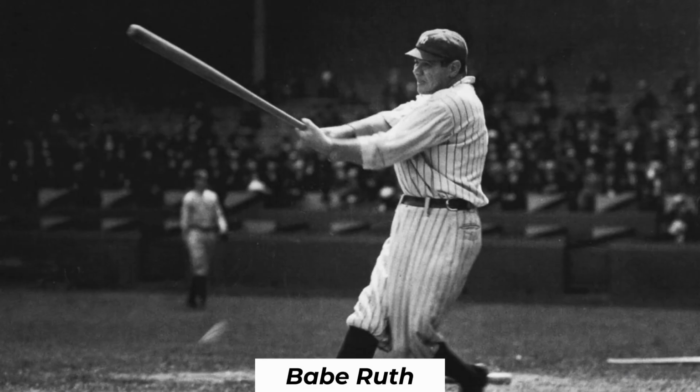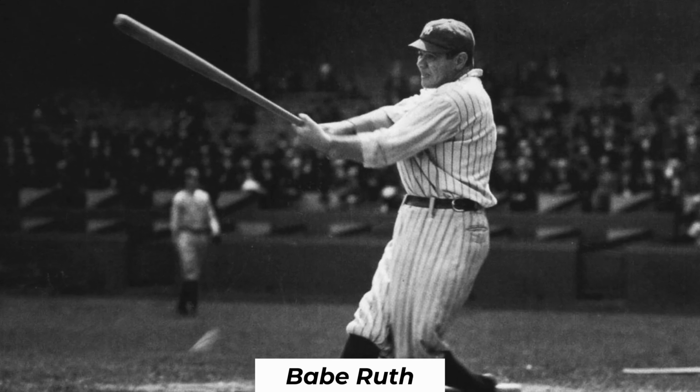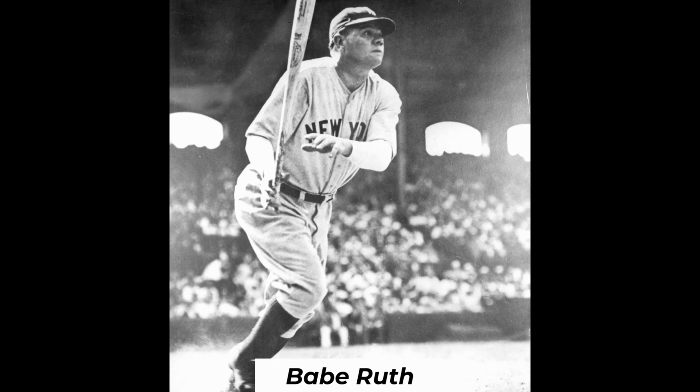Normally, we don't like to show baseballs that have more than one signature on them unless they're a team, because it generally devalues the ball. But that's different in the case of Babe Ruth and Lou Gehrig. Babe Ruth and Lou Gehrig were two of the most famous athletes in the United States in 1927.